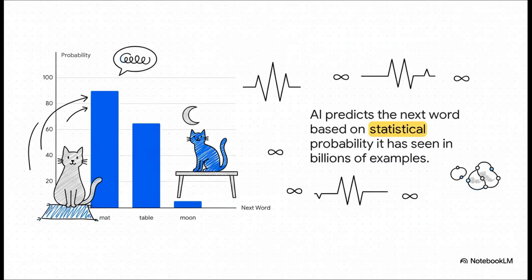See, the AI has analyzed literally billions of sentences from all over the internet. It knows, just from a statistical standpoint, that after the sequence of tokens for the cat sat on the, the token for mat has a super high probability of showing up next. Table is also pretty likely, but moon, the odds are almost 0. It's not thinking, it's just playing the odds based on all the data it was trained on.